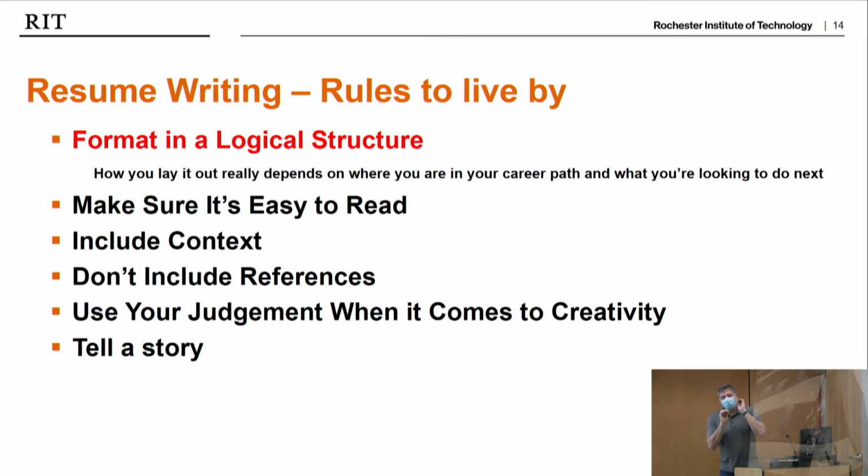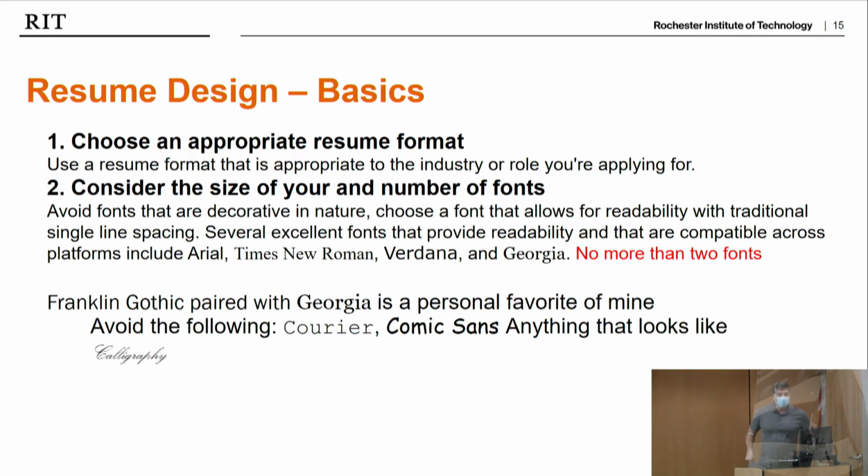And don't take creativity and say, okay, it would be great if you could be super creative. I'm a graphic designer, I would love to have lines going all over the place and fancy backgrounds and stuff. Not for a resume, okay? Keep your creativity to fonts. And by that, I mean one of 4 or 5 fonts. And you've heard of them. We'll go over those in a little bit. And the last bullet there was tell a story, but I kind of went out of sync here.